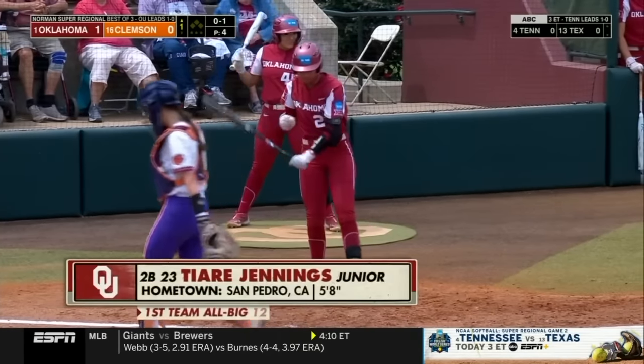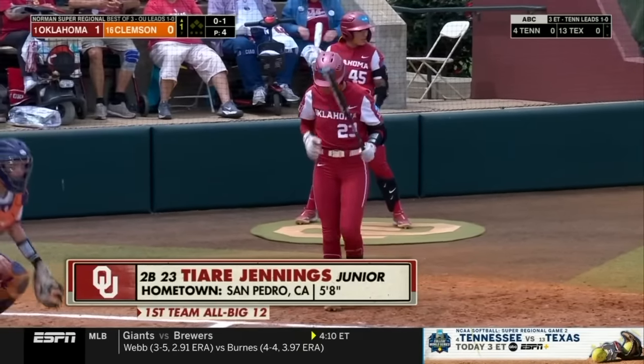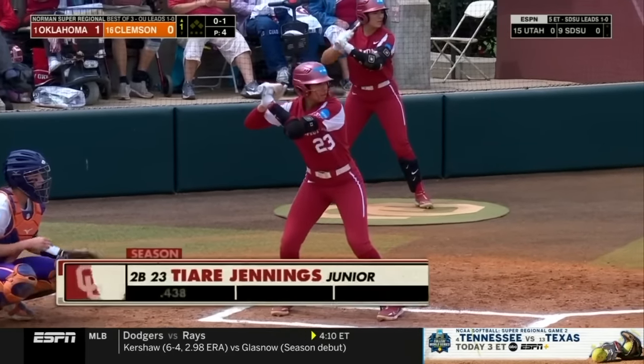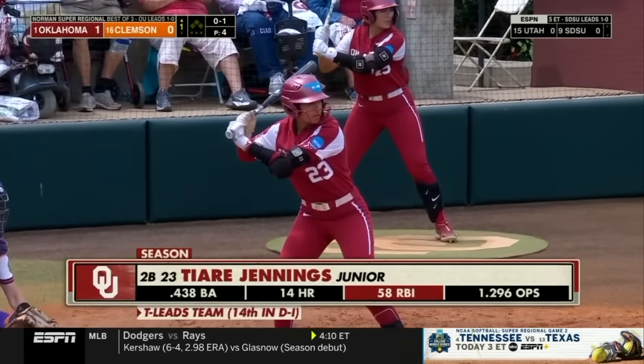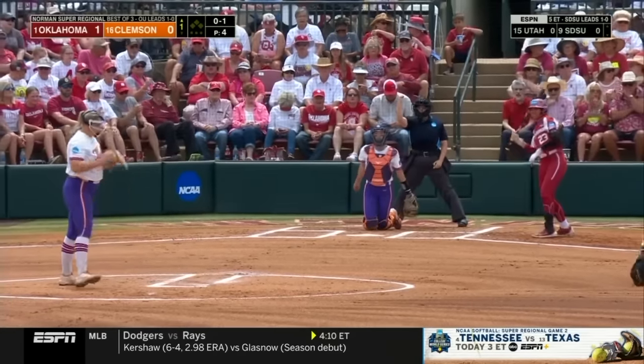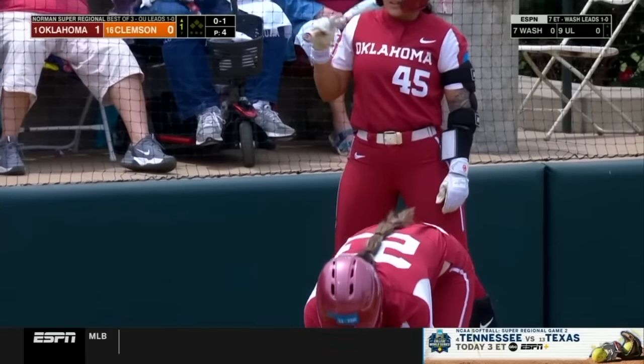One and one the count to Tiare Jennings, team leader at .438 on the season. Tied for the team lead with 58 runs batted in. Excellent in the postseason, 7-for-13 in the NCAAs. McCubbin pulls the string, and it's now 1-2.